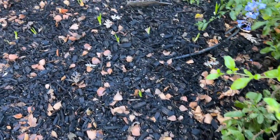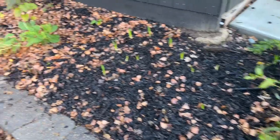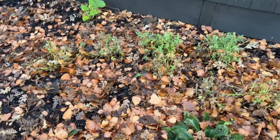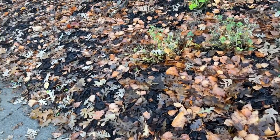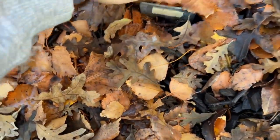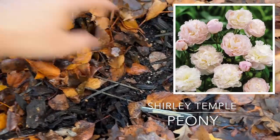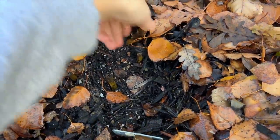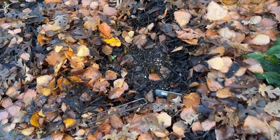Real quick though, look at my alliums. They're all starting to come up nicely. I'm excited about that. Okay, so my peonies are all over here. All right, let's see if I can find them in this mess. And you can see there's leaves down here, so I've got to pull the leaves back to get rid of all the mulch. But this one right here, this is my Shirley Temple. Right here, you can see here's a stake where I cut it back. And I'll just go like that. And so I'll just come out here, and this is where I will put the ice.